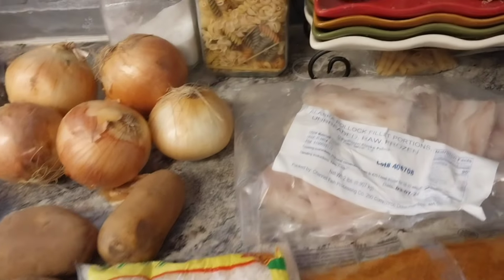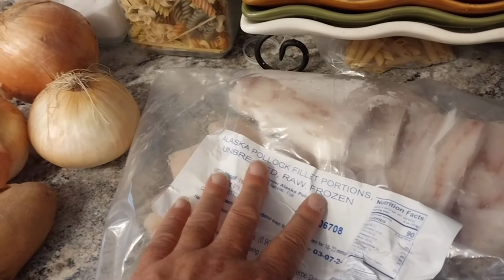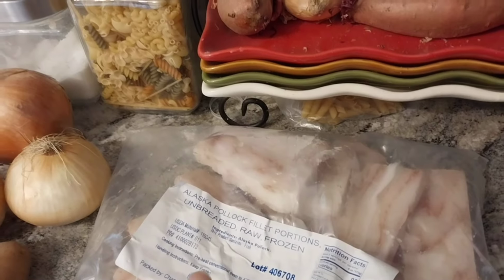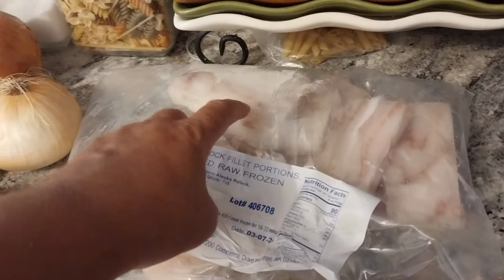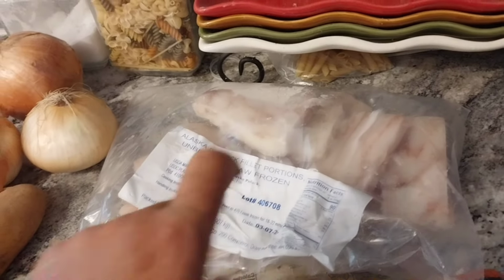Okay. Back here, we got some fish. Frozen pollock. I think I'm saying that right. Alaskan pollock. Now, Miss Brenda showed me a trick how to make the fish not taste fishy. So we're going to do that together, and we're going to do a fish dish out of this world.